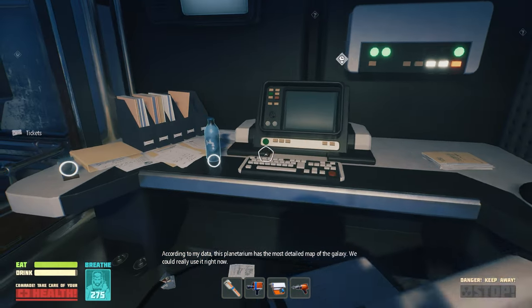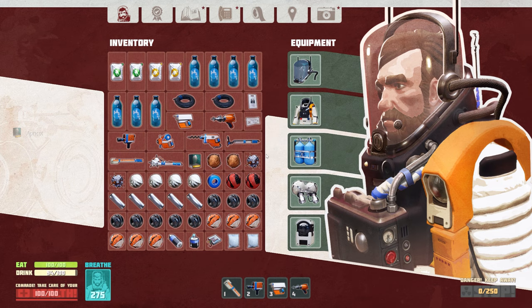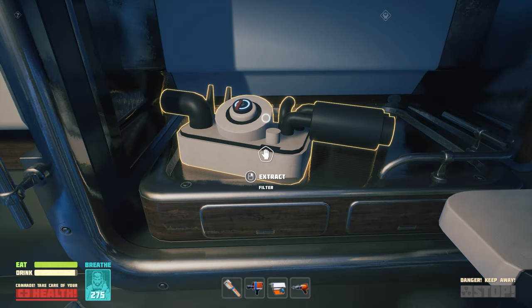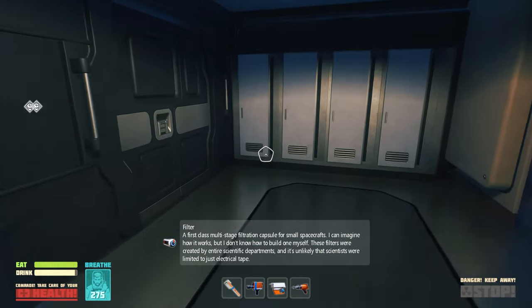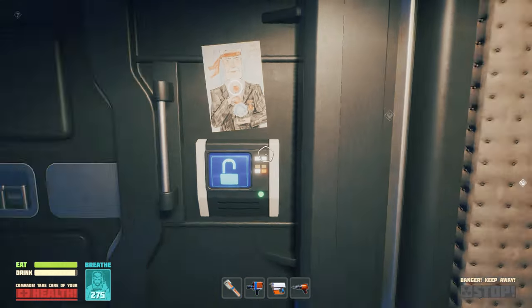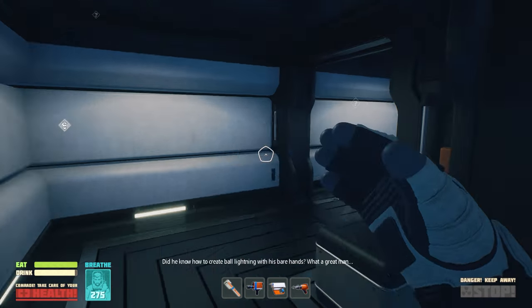According to my data, this planetarium has the most detailed map of the galaxy. We could really use it right now. Did he know how to create ball lightning with his bare hands? What a great man.